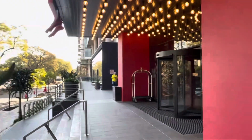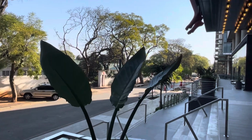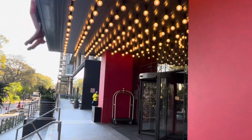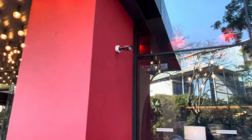And as you can see, the environment here is actually quite chilled. It's quiet this time around. And also this side is actually very quiet. Yeah, check this out.